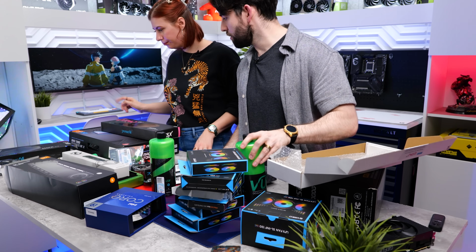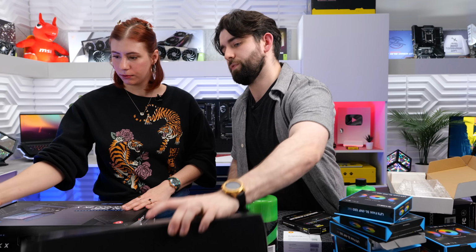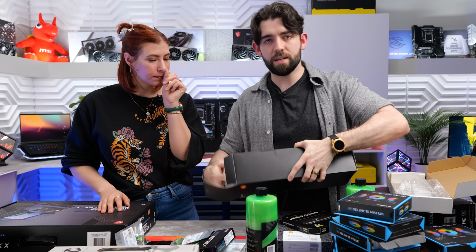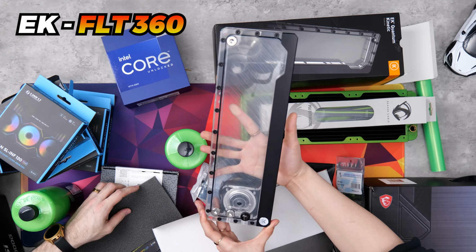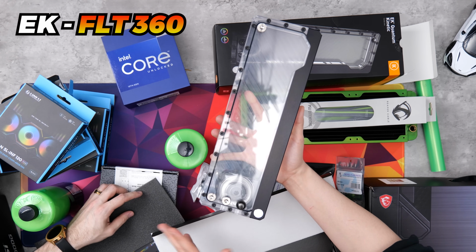And then I think all that's left is the motherboard and the distro plate. Yep. So this distro plate is an EK distro plate. We ordered this a little while ago, didn't we? This is what it looks like from the top. We've already put some of the fittings on there just to check and make sure everything fit.